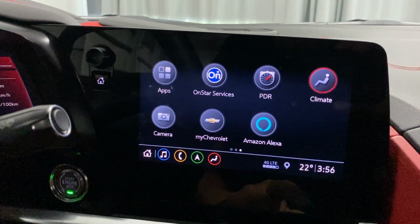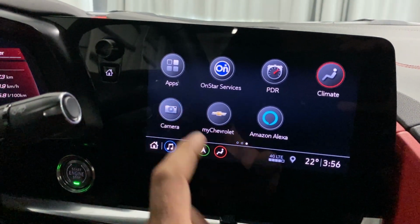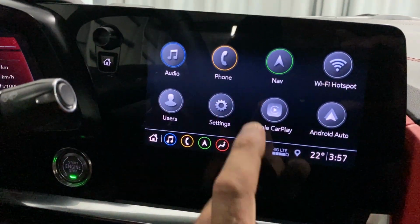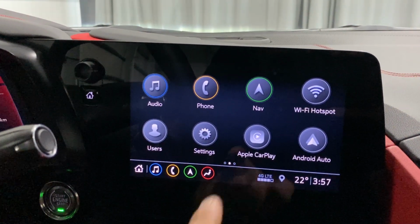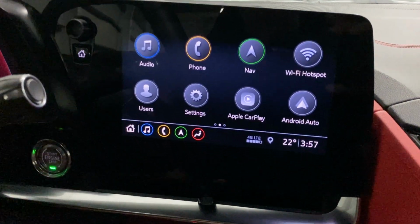So you've got performance data recorder, it's got Amazon Alexa, climate control, there's your cameras, so front cameras, rear camera, and I'll click home again. So we've got nav, so you got full factory navigation, which is nice. Apple CarPlay, Android Auto, Wi-Fi hotspot, so lots of cool things.